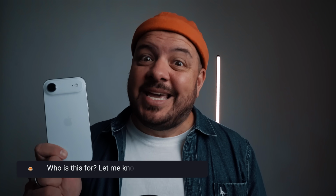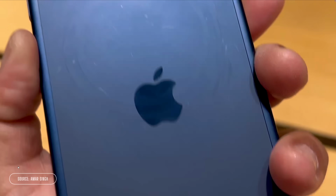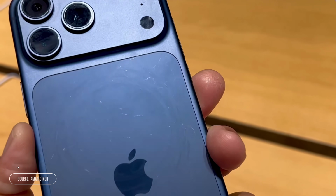And it looks like I'm going to be getting myself a 17 Pro to try out next. I might just wait to see if Apple are going to resolve that issue with them scratching faster than a cat on a brand new sofa.